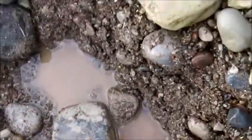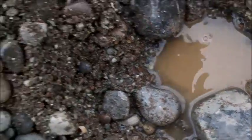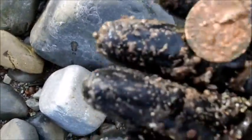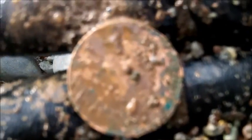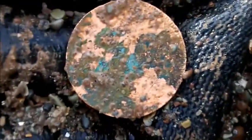Okay, I'll see you in a minute. Okay, right then, next target. I am here, and it's in here somewhere. And we have the coin. Oh, I don't know, half pence, 2 pence. Can't tell. I think it's a half penny. Come on, focus. Look at that. Oh no, it could be a 2p, isn't it? Anyway, it's a coin. I'll see you on the next hole.